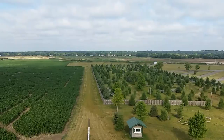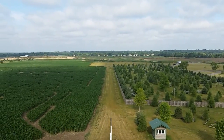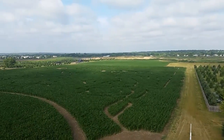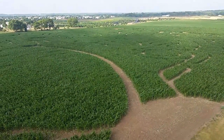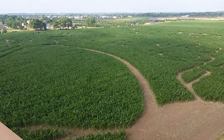When does the maze open? We open, I think it's September 3rd this year, Labor Day weekend. That's Saturday. We're open through the months of September and October. And then I don't remember the exact closing date, but it would be that last Sunday in October.